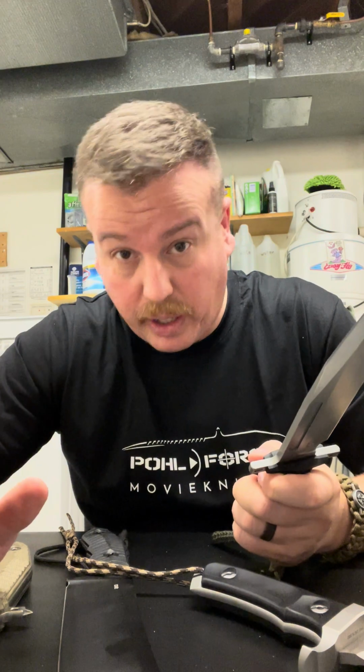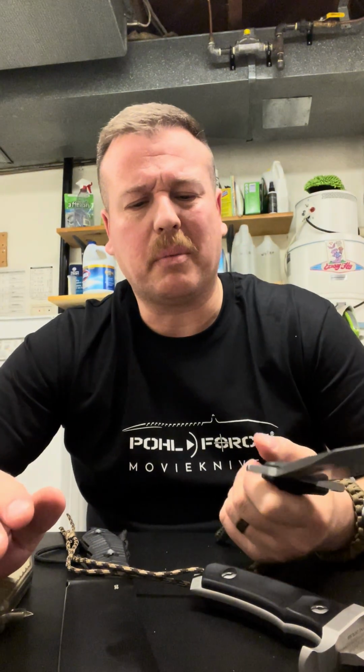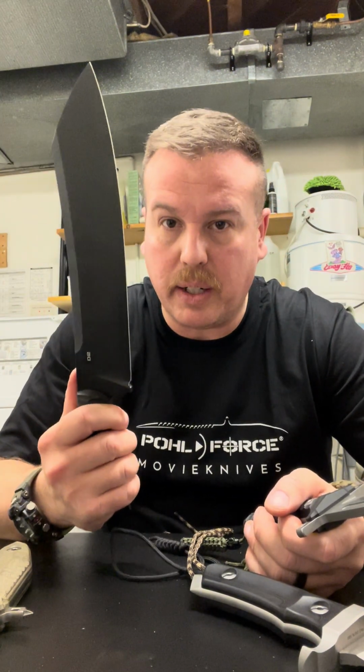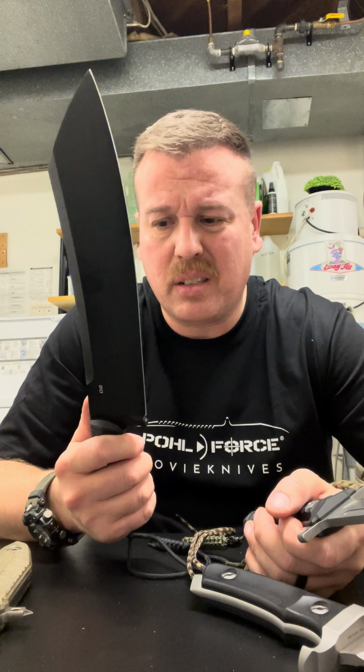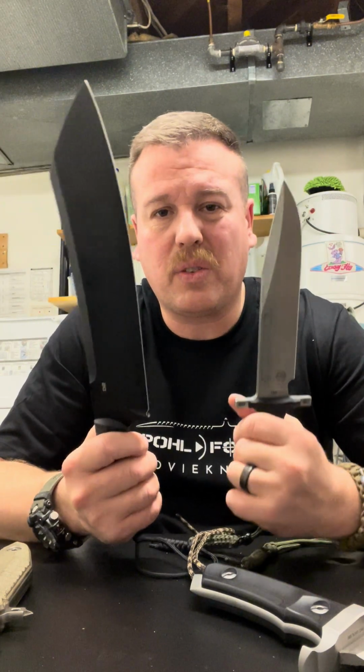I use a 1095 Essie, my go-to batoning bushcraft knife, the Essie Junglas SE6. Great knives, but they dull after about 30 minutes of batoning, and I get little fine chips in the edge, and I'm like, oh man. Then I started using this guy, and I was like, whew, great job. That's why I'm super excited for you and me to see this one batoning, because I want to use this to replace my Essie Junglas. The Essie's fine, but man, Pohl Force is where it's at. You just can't beat these knives. They're so freaking awesome.